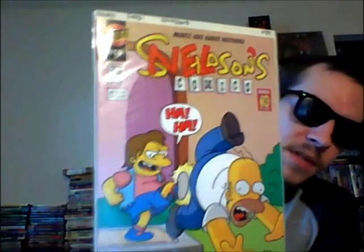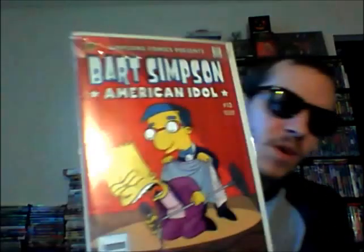Then I got a couple Simpsons comics. The first one is #89, Simpsons comic, crossed over with Nelson's comics. Pretty cool. I used to read a lot of those when I was a kid. And then Bart Simpson, American Idol #12. I love the Simpsons and anything that has to do with it.